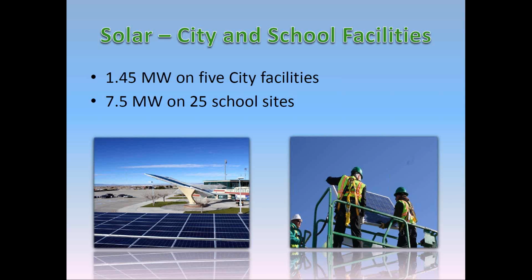The city has installed 1.45 megawatts of solar on city facilities, and we also partnered with the school districts, installing 7.5 megawatts of solar on 25 school sites. The city facilities saved approximately $50,000 in electric expenses in the first year of operation. The school districts were able to save about $420,000 in their first year of operation, so it certainly has been a good program for them.